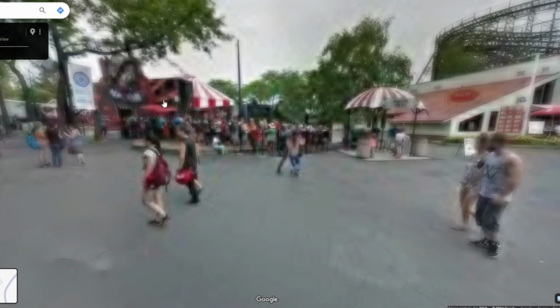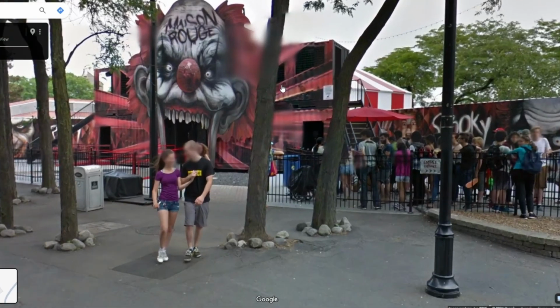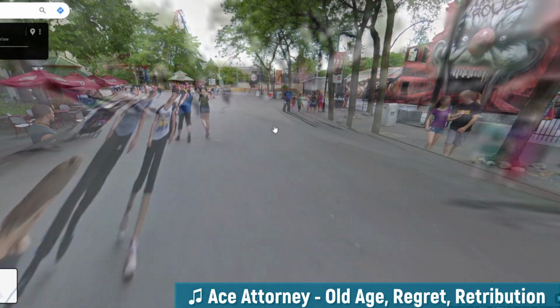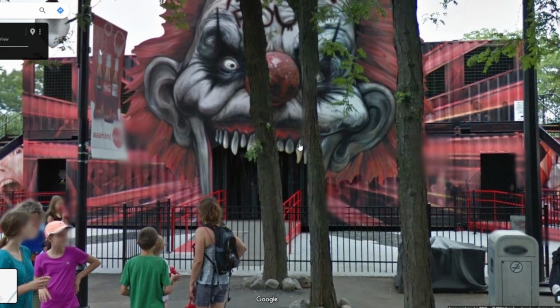This is something also that's always been kind of strange to me, Maison Rouge. Because it's a year-round haunted house that the park had. It was basically a haunt attraction, but they ran it year-round. Which is honestly a cool idea. I feel like Universal could get away with that, because they're known for how good Hollywood Horror Nights is.